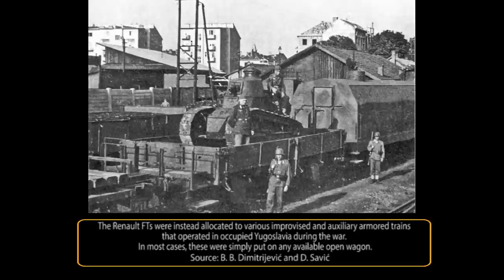The fate of the M28 tanks is not completely clear. The Germans managed to capture some of them, but how they used them is unknown.